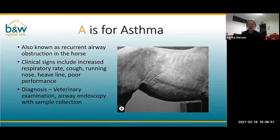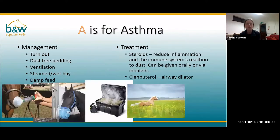Diagnosis tends to be made initially on an examination, so we'll have a look at your horse. If they have a lot of those signs, but without a high temperature, then we'll often be very suspicious of asthma. And it can be definitively diagnosed by endoscopy, so popping a little camera into their airways and getting a sample. In terms of what you do about it, it's often twofold. So the management for asthma is almost as important as the actual treatment itself.